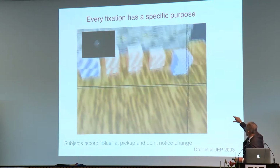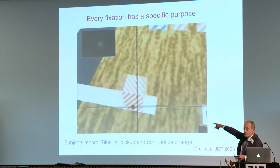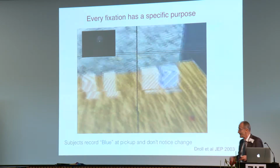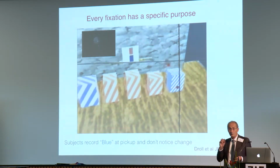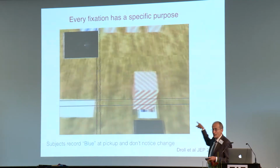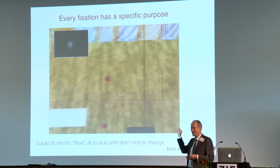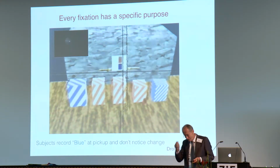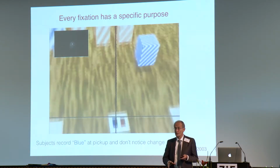And here we go. The cue is blue, and blue goes on the left conveyor belt. So these are graduate students, and they're just doing tons of these. But once in a while, the color of the block has changed. You're seeing one of these catch trials. 5% of the trials have something like this happen. The subjects are told, any changes, throw it away. Don't put it on the conveyor belt.